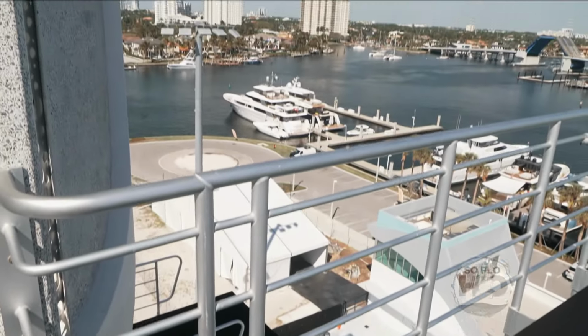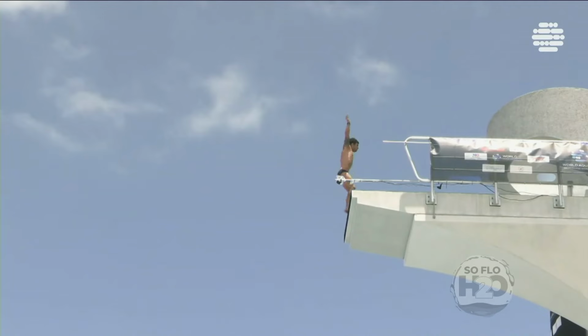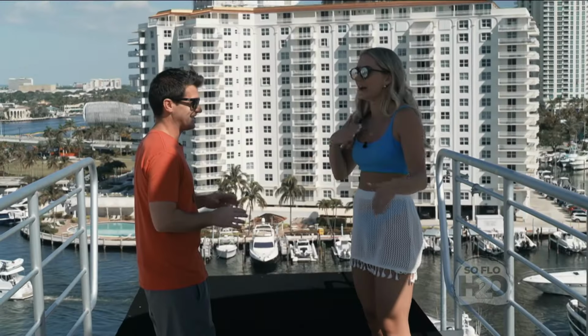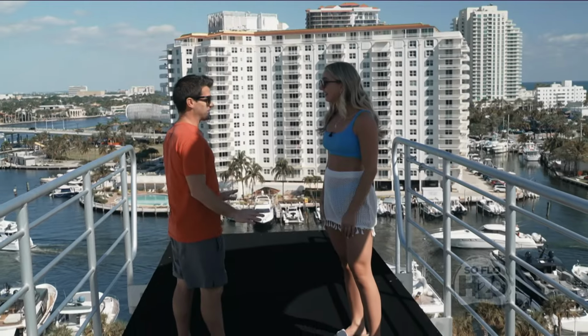You'll see them doing as much as 5 somersaults. You have guys starting from their hands in a handstand up here, 5 twists. These guys are doing some of the most amazing things. My heart is beating just thinking about them in a handstand falling off. Totally normal response.